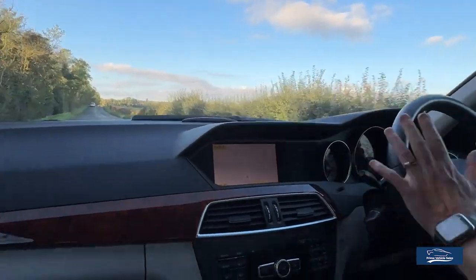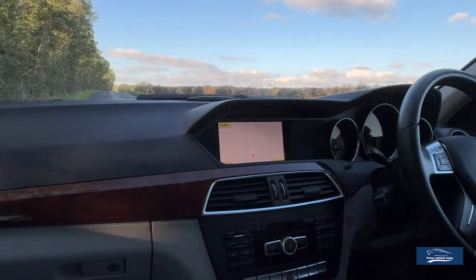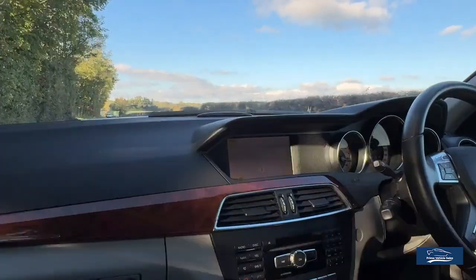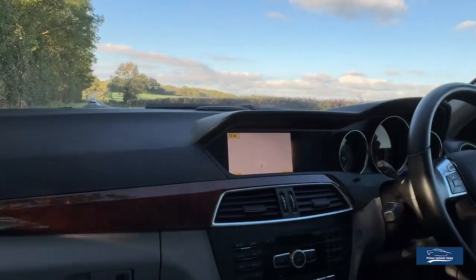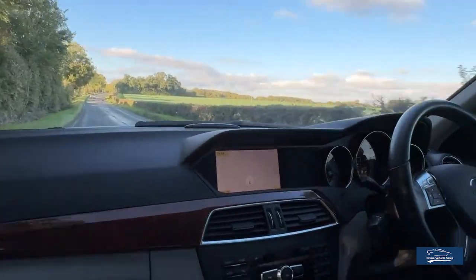I could wax lyrical about the car all day long, but you will not find anything more genuine than this at this age and mileage. 40,000 miles is absolutely nothing for a car like this, and the history is phenomenal. So, loads of photos up on the website, lots of information about the car as well.